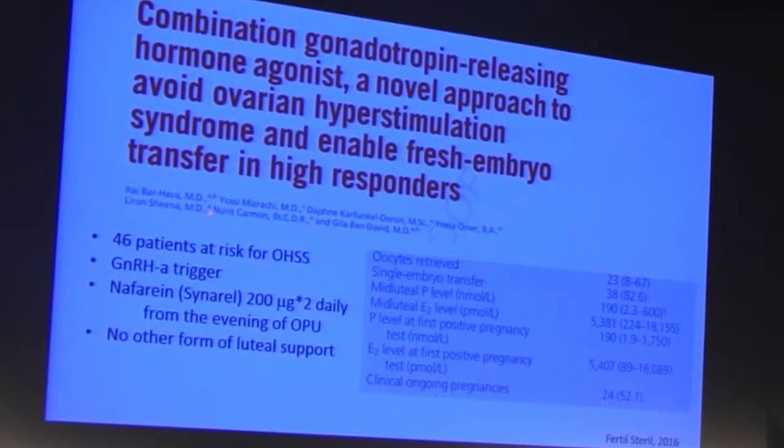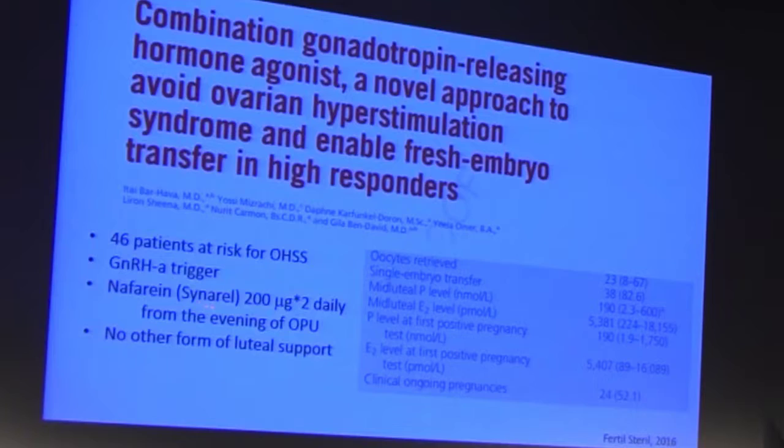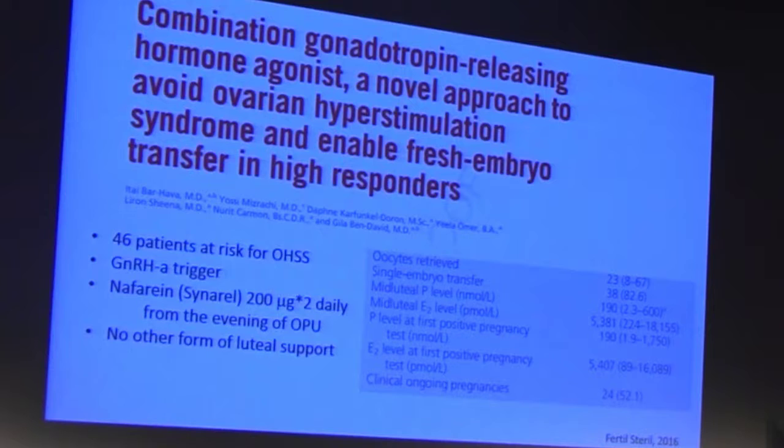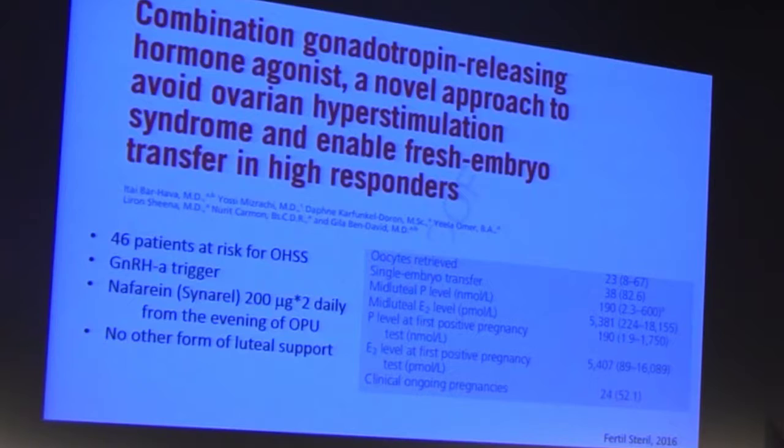There is a very recent study from Israel by Bar Chava et al., who showed very elegantly in patients at very high risk for OHSS who had an agonist trigger, they only used nafarelin twice daily from the evening of the egg retrieval as the sole agent for luteal support, and only until the pregnancy test. They showed very nicely favorable progesterone and estradiol levels, both mid-luteal and at the time of a positive pregnancy test. So this is in high responders.